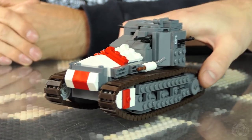Okay, this is the history section if you're keeping notes. We're starting with history. This tank was developed by the same person who developed the Mark I tank. It was designed to support the heavy tanks like the Mark V. It would punch through the lines if there's a hole in the line.